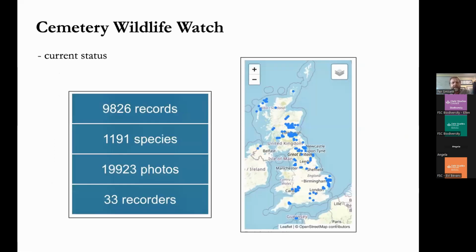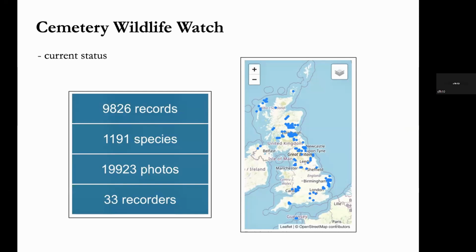So I'll move on to say a little bit about the activity. The current status of the activity is that we have about 9,800 records right now, nearly 1,200 species, and about 33 recorders that are currently active. It would be great to get more people to join in, so please think about that if you are interested in recording wildlife in cemeteries. We have records from across much of the UK, from Orkney in the north to Guernsey in the south.